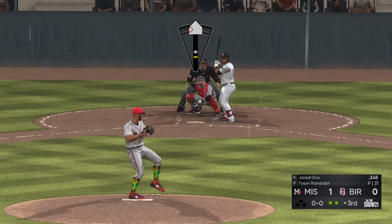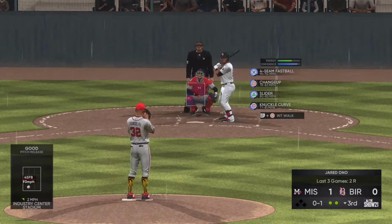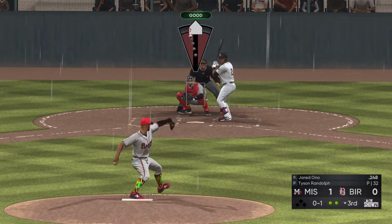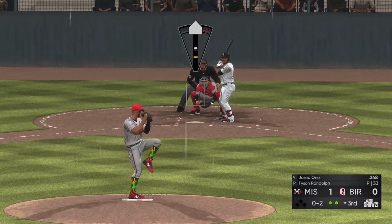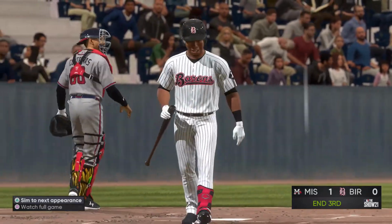Batting ninth, shortstop Jared Ono is in with 2 away now as he looks at a called strike 1. Hey, make no mistake about it. This lineup's going to have to get going and get a little bit more aggressive. This guy's pounding the zone. Behind 0-2 now. 0-2 count and the pitch. Got him swinging, and that's the 3rd out.